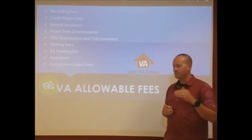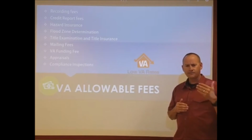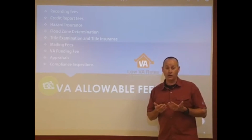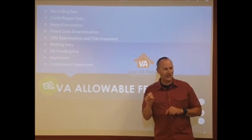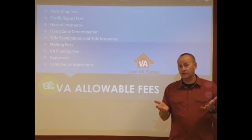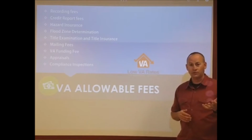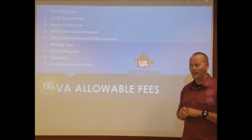The other side of it is mailing fees. There are couriers sometimes that transmit documents to and from a lender, and they may have a charge for them. Those courier fees are actually non-allowable fees. So if someone wants to charge you those, that's $50 that you can save, because you're now an informed VA home loan person because you've watched our video here at Low VA Rates on a Friday afternoon.